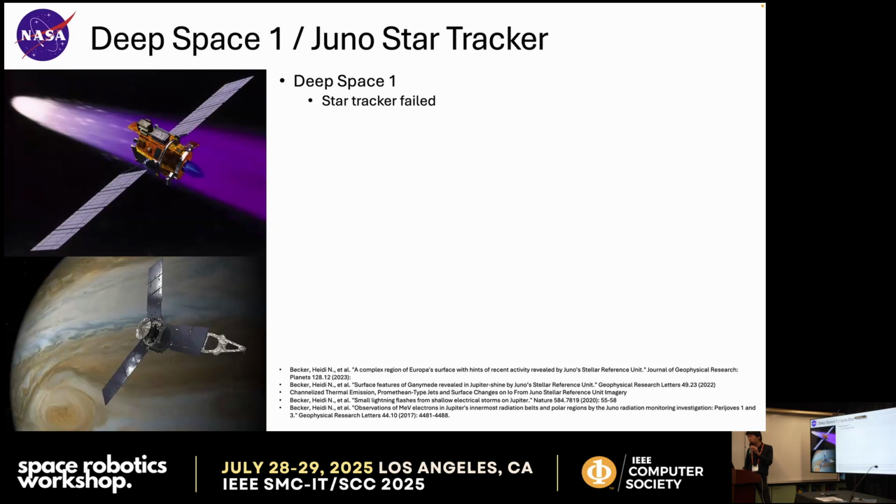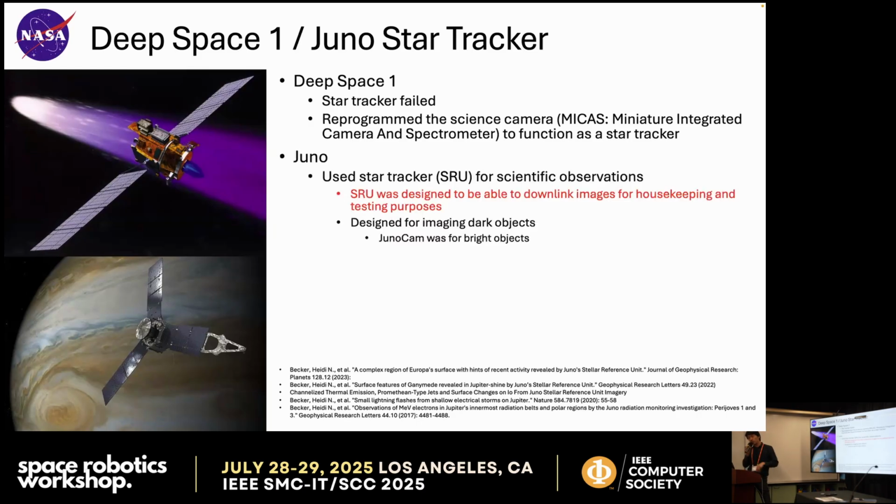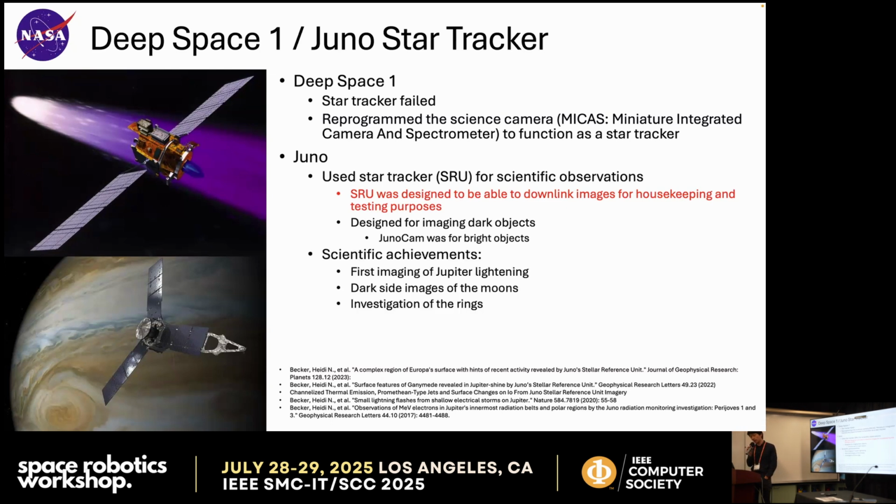Anyways, so during the mission, the Star Tracker failed. What did they do? They reprogrammed the science camera to use as a Star Tracker to save the mission. The opposite happened on Juno. They used the Star Tracker for scientific observations that were not intended at design time. The Star Tracker is more sensitive to dark objects than its camera, JunoCam. So the Star Tracker SRU was used for a bunch of different sciences, like imaging Jupiter's lightning, dark side images of the moons, and the investigation of the rings.